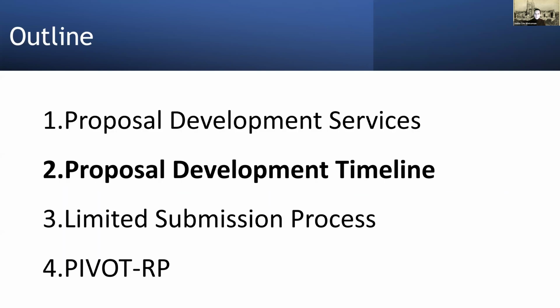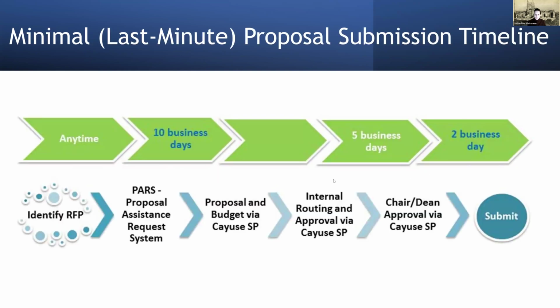Cool. So I want to talk about timelines. We've talked about services; think about when you should be reaching out to me to begin taking advantage of some of these services. This is the minimal timeline to get stuff submitted. The idea is that you should be submitting a PARS request at a minimum of 10 business days to GSP before your submission, with your budget before 5 business days.